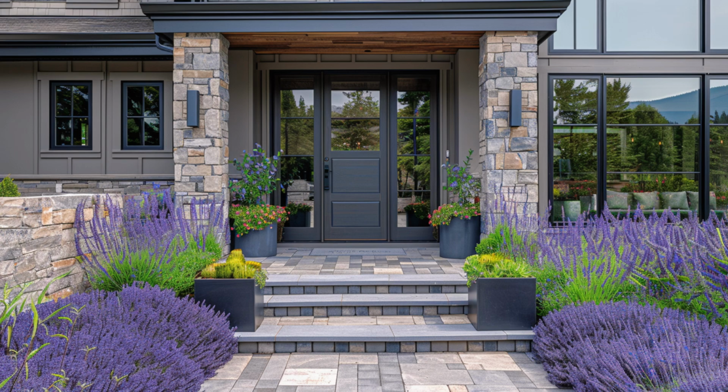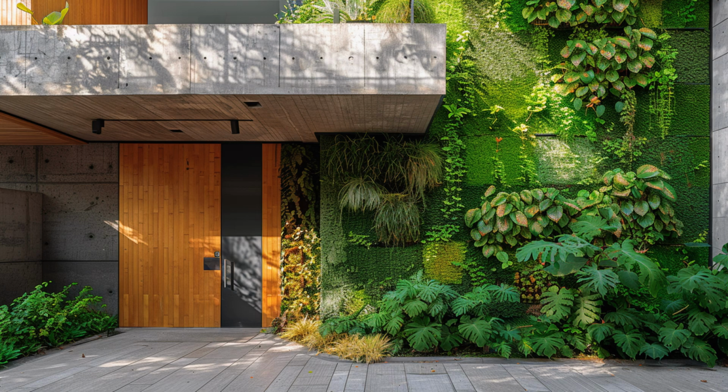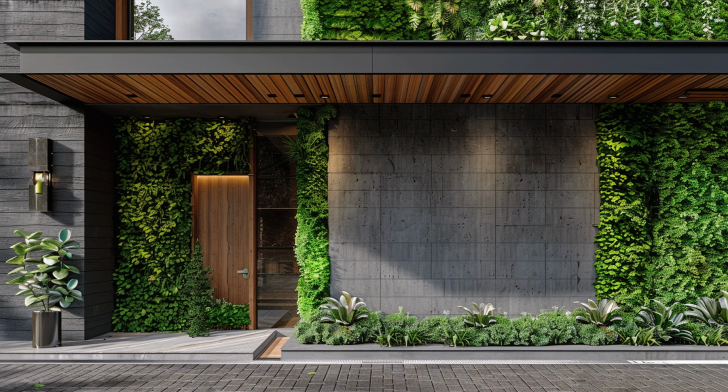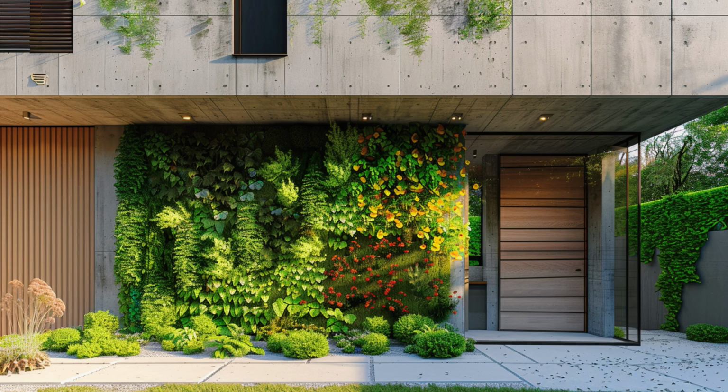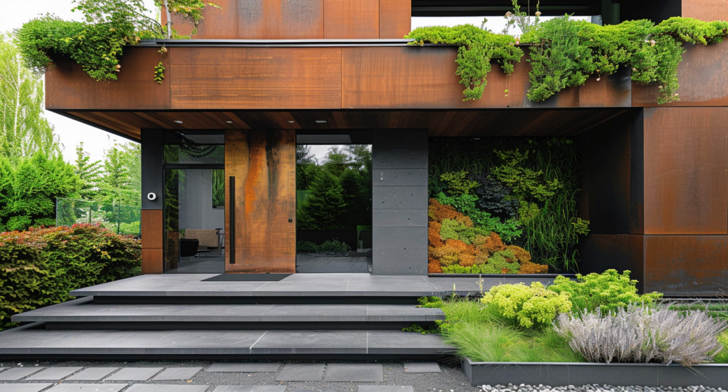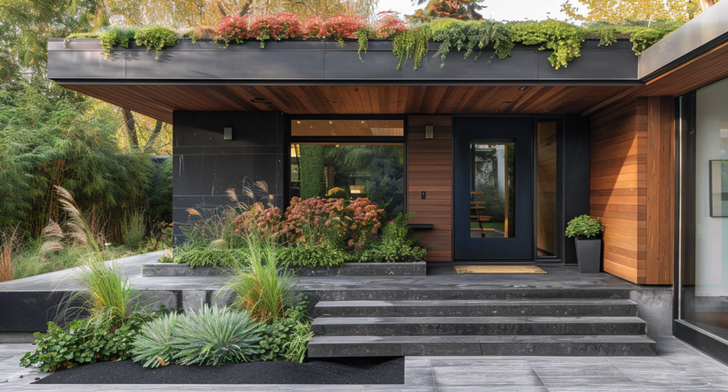A beautifully designed modern entryway featuring a symmetrical stone facade and large glass double doors. The scene is set in a tranquil garden environment with a well-maintained path made of gray and beige stones leading to the entrance. Surrounding the steps, lush lavender plants create a vibrant border, their rich purple hues contrasting beautifully with the greenery. Large black planters filled with colorful flowers add a splash of vibrant color, enhancing the aesthetic. The house's exterior is rendered in sleek modern tones, harmonizing with the natural elements. Sunlight dapples across the scene, casting soft shadows and creating a welcoming ambience.